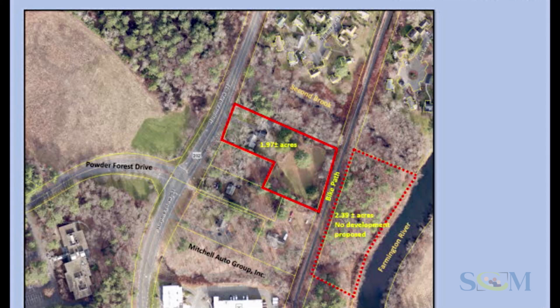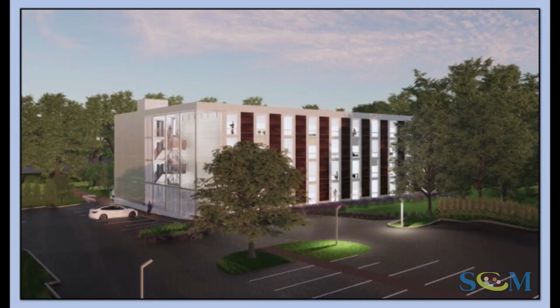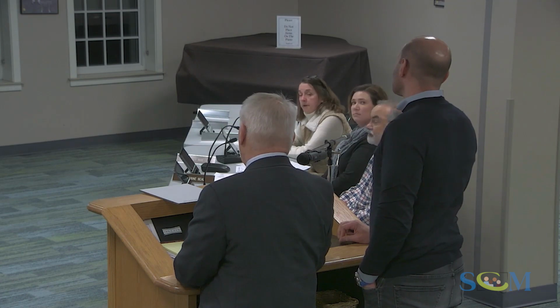The natural light is limited based on one window per unit, especially it's in the bedroom and not in the living space. So I'm thinking it's important to consider creating outdoor recreation space for the residents that live in this property. We agree with you.